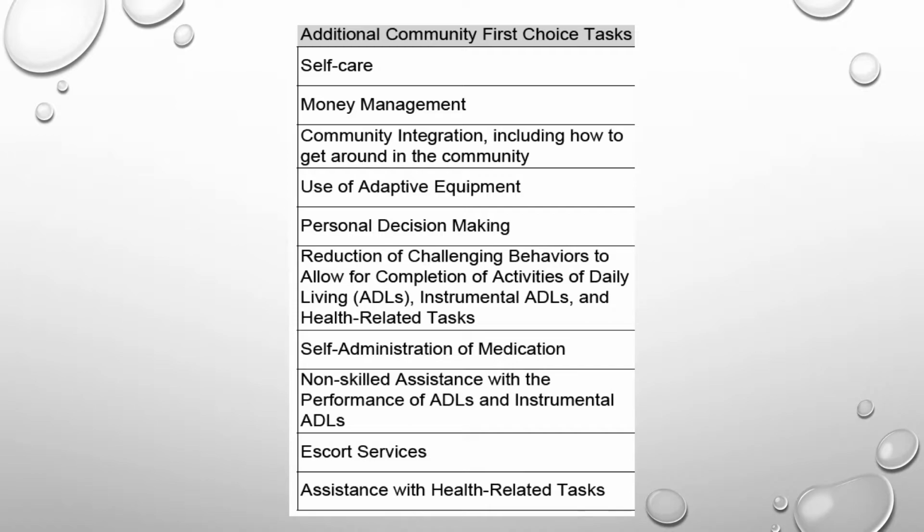Additional community first choice tasks include self-care, money management, community integration, including how to get around in the community, use of adaptive equipment, personal decision making, and reduction of challenging behaviors to allow for completion of activities of daily living. Those are the ADLs, instrumental ADLs, and health-related tasks: self-administration of medication, non-skilled assistance with the performance of ADLs and instrumental ADLs, escort services, and assistance with health-related tasks. Again, when we're looking at the use of adaptive equipment, it may be something a therapist has said: we can help this individual learn how to use some particular equipment to help them become more independent.